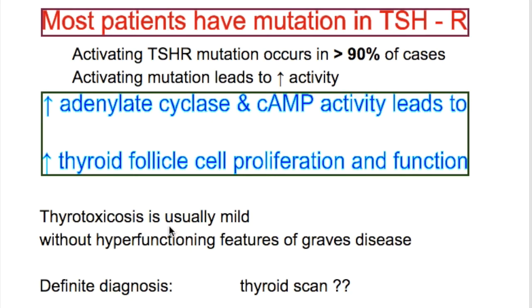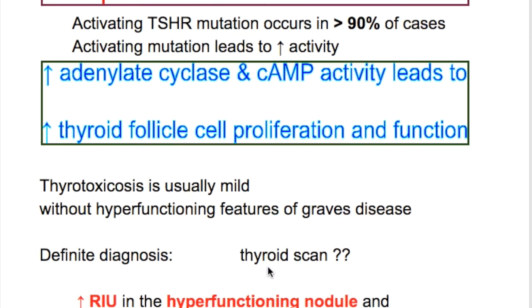How about thyrotoxicosis? Thyrotoxicosis in toxic adenoma is usually mild, without the hyperfunctioning features of Graves disease. How is the definite diagnosis done? It's done by thyroid scan.